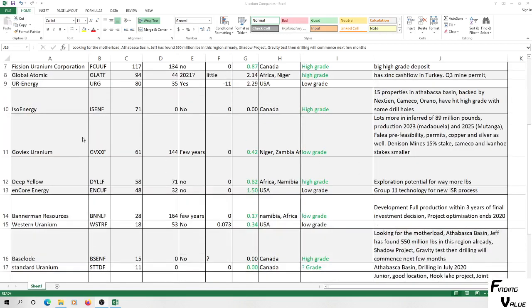Then we've got GoviX Uranium, GVXXF. They've got a lot of pounds in the ground, and they're not too expensive. 61 million market cap with 144 million pounds. They also have a bunch in the inferred category, 90 million more pounds. They're going into production 2023 to 2025, but there are two different production ones. They also have a third that's in the pre-feasibility study. They've got permits. It's copper and silver as well. We've got Denison Mines with a 15% stake in it, Camco and Ivanhoe with smaller stakes.